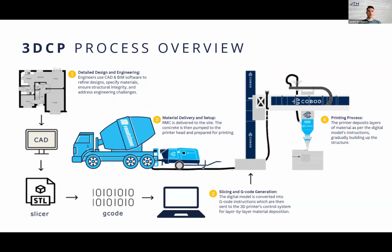So just an overview of how the process works. You start off with your design on any CAD software. And after the design has been accepted by all the relevant stakeholders, you export it into a slicer software. What the slicer software does is it slices your building up into layers, essentially. And then that sends code to the printer, the operating system of the printer, which gives it coordinates to follow. As it follows the coordinates, it places the structure layer by layer, which then builds up the structure with extremely accurate deposition of material in a layer-wise fashion.